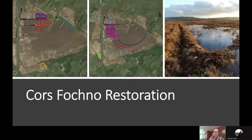So this is our other main site, Conserve. We were particularly pleased with the way the contractors carried out the bunding work last winter. The map on the left shows you some of the bunding work that we did last winter, 2021. We've got a quite interesting situation. Of course, Conserve, these little mini bogs are bisected by large water bodies, so we've actually had to class them as individual little bogs and bund around them.